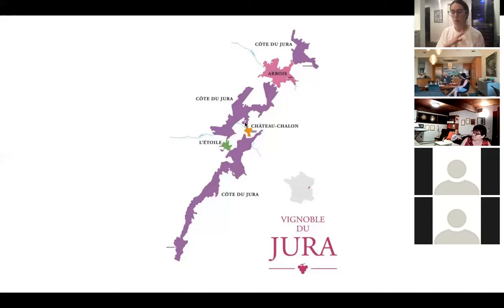So you definitely have the Savagnin and the Chardonnay for white. For red grapes, of course, you have a lot of Pinot Noir planted, as it is to the east of Burgundy, and that's one of the classic grape varietals. But you also have Trousseau, a grape varietal we'll chat about for our next wine, the Domaine de la Lue, Le Rouge.